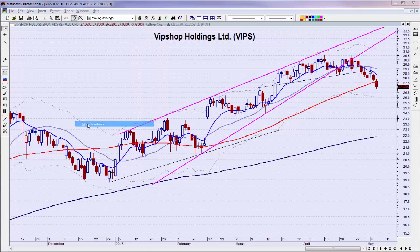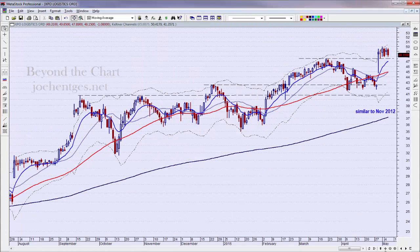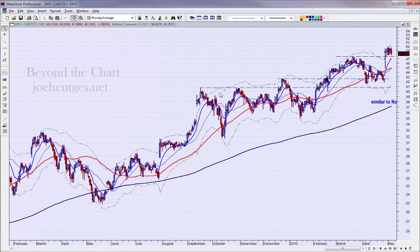The last one we're going to take a look at tonight is XPO Logistics. XPO has been in a very, very strong move here, just continually stair-stepping its way higher. It punches higher, pulls back, punches higher, pulls back. And here I just took a look at these recent highs right here and here, which formed kind of a support zone, and that's exactly where support came in, right in here on the last corrective action in April.